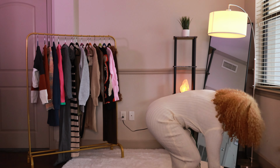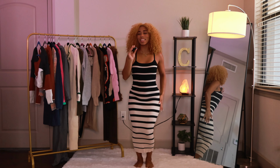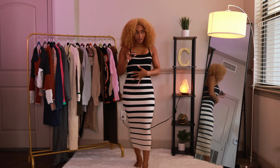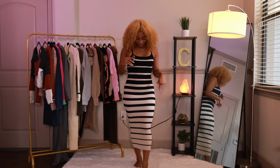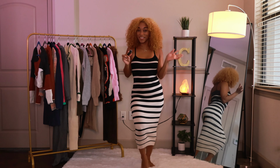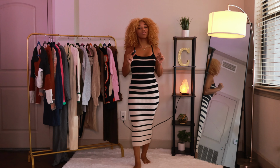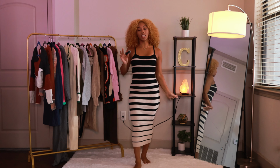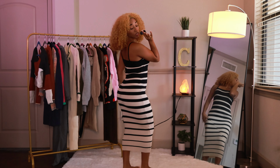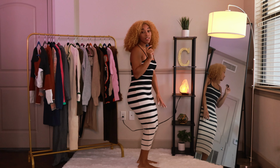See, here goes dummy number two. She got a body of a goddess. Woo! Was my body looking like this the entire time? No, it wasn't. It's the stripes. I don't know what it was, but woo! Me! Who that? Okay, this dress, I'm sleeping in it tonight. And the booty is booting.